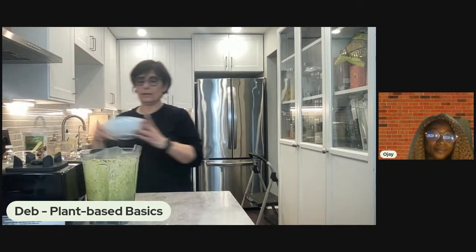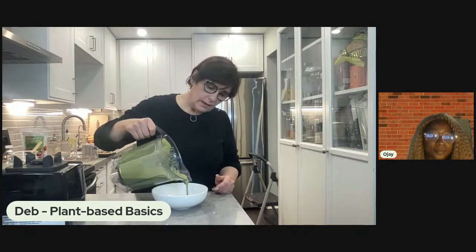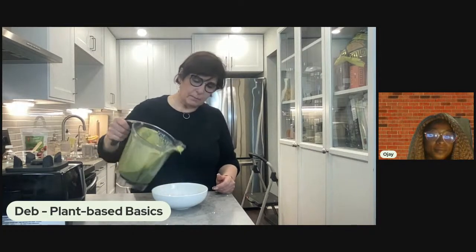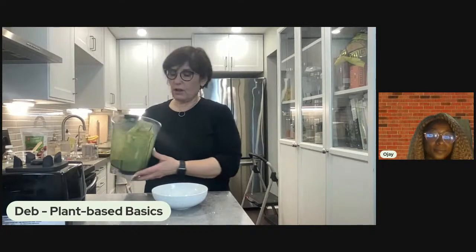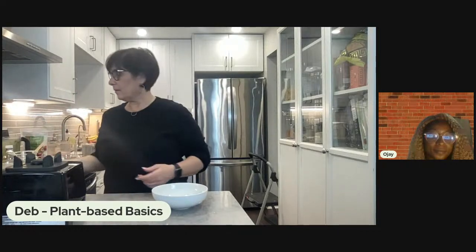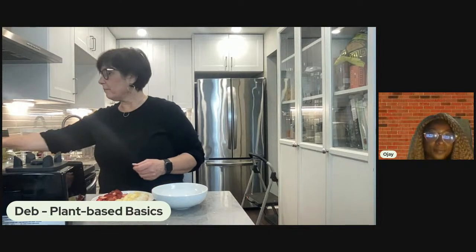I have a bowl here, I'm just going to add some of this smoothie to the bottom. Now, one of the things that you could do is cut back on the liquid so it's a little thicker. And I've got a lot of smoothie here, so I'm going to have my smoothie with it as well. I can drink it. And then I've got some fruit that I cut up, and I have my granola.